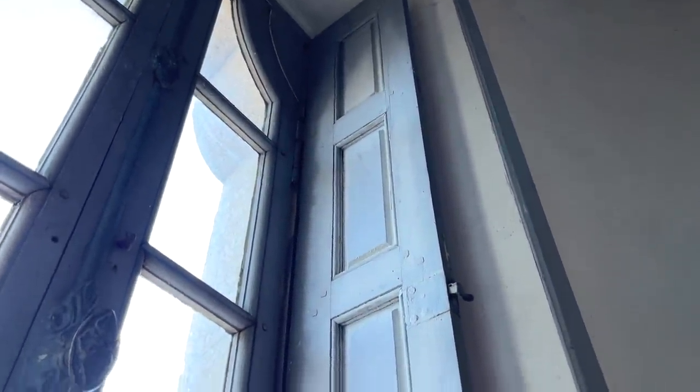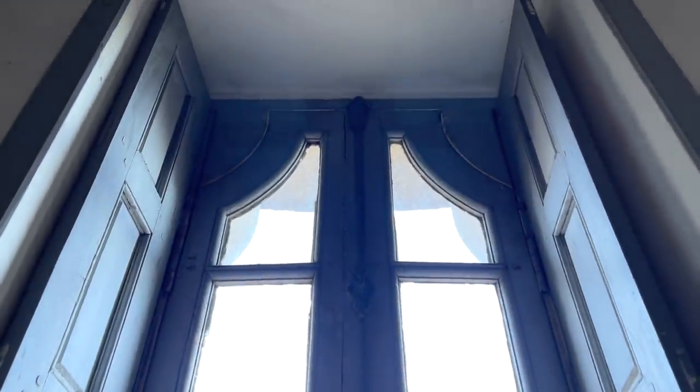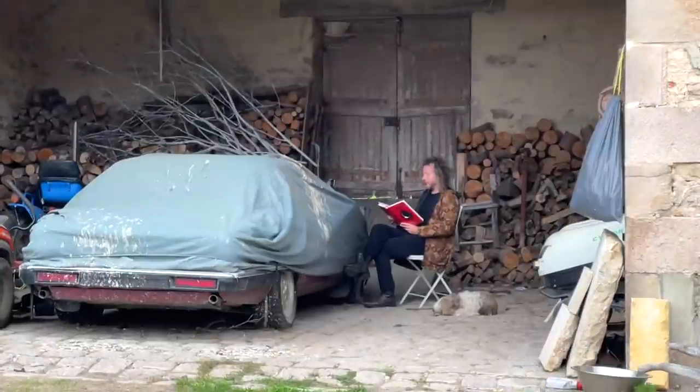Well, I think that when we put the new ones in, we can give these a new coat of paint at the same time. I love the top of this window, actually. It's going to be really hard to get this one double glazed because I definitely want to keep exactly the same shape there.